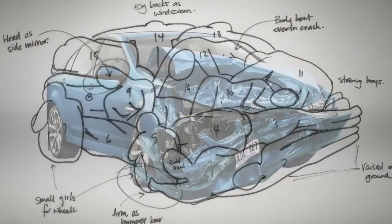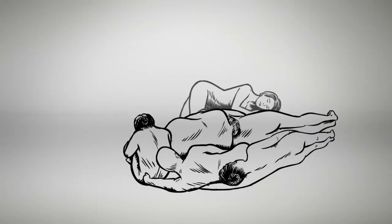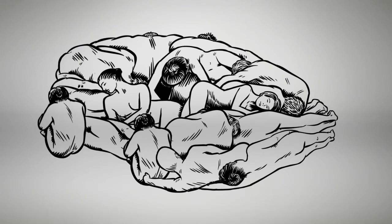I sketched on the actual drawing of the car to see bodies, like the side mirror would be a head, and the tyres were obviously people rolled up. Once I sort of started sketching those people on top of the drawing, everything else sort of just piled up and made sense.